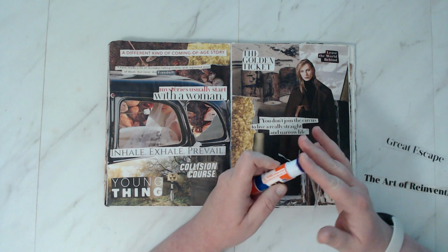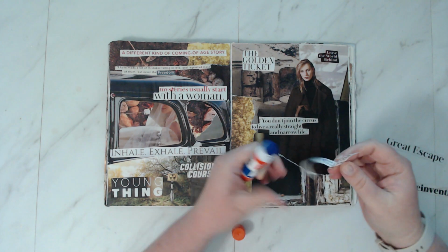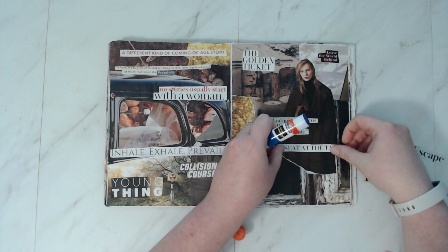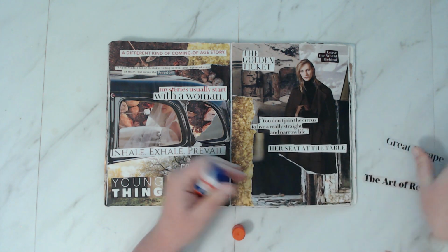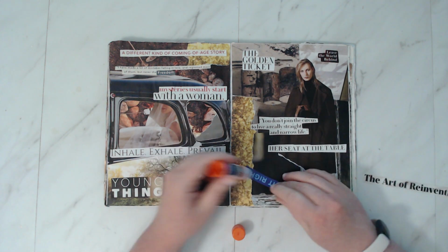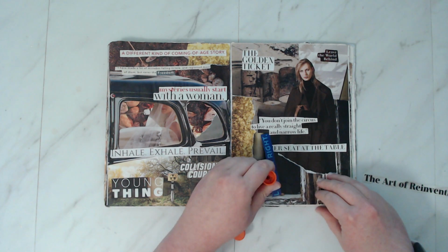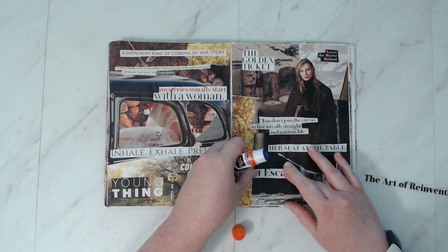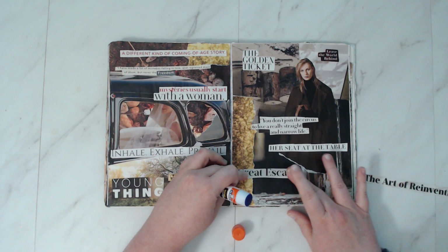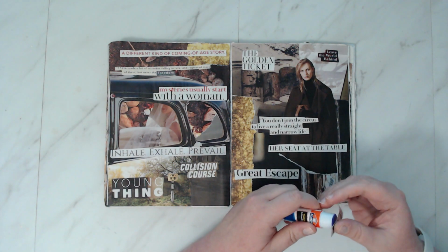It almost makes me wonder which side, if there are sides, that she's truly on or playing for. Or maybe both of them. I don't know. Then we have "Great Escape." I still haven't decided if she's a villain or a hero yet. Or maybe she's both. Maybe she's an anti-hero. I don't know. And then to the bottom we have "the art of reinvention."